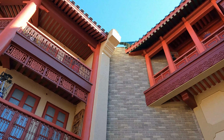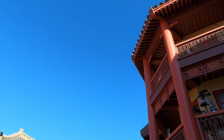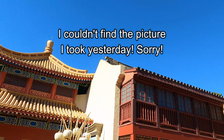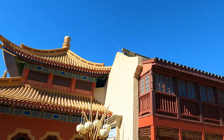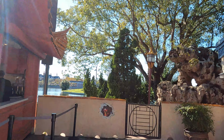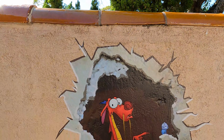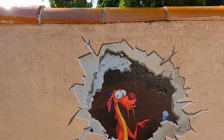Alright, there are currently people sitting, literally leaning against the Little Brother one from Mulan. So we're just going to import a picture that we posted yesterday of it instead, or maybe it was a video, I'm not really sure. In addition to the Little Brother that those people were sitting on, we also have Mushu and Cri-Kee here. This is literally at the edge of the pavilion.